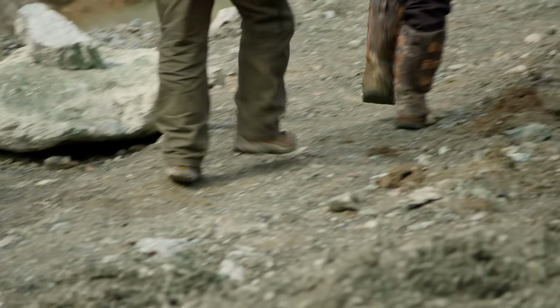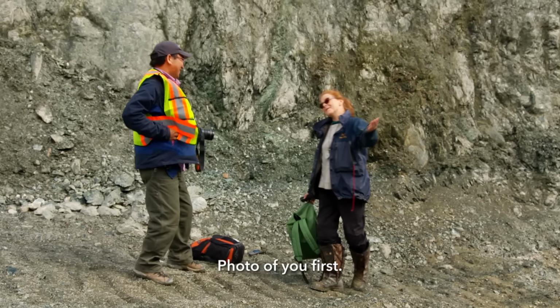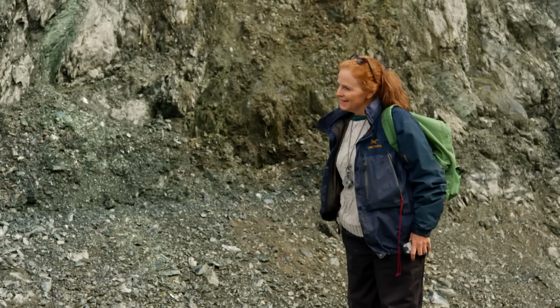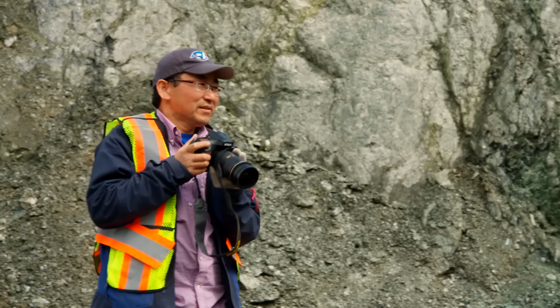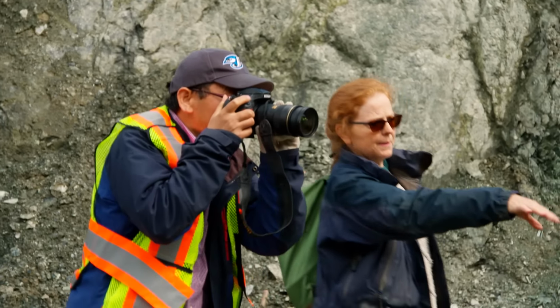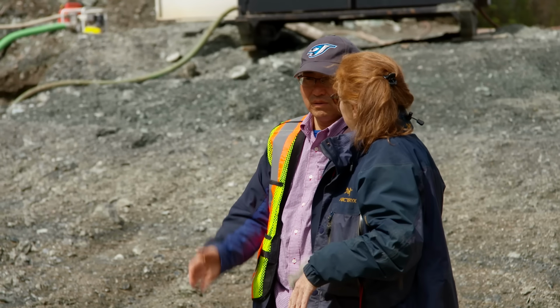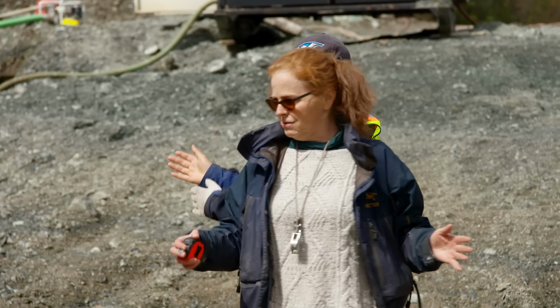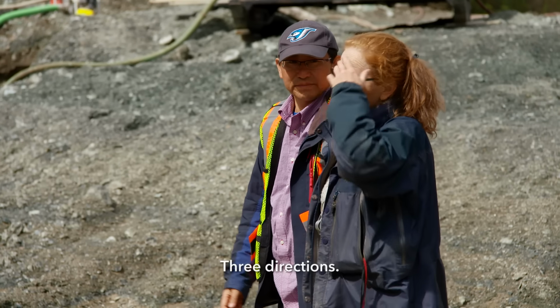Do you have a camera? What do you first? Oh, you want to take my picture? All right. But you have two totally different cultures. Yeah, good. So make sure you can get the bottom in. So I agree with you. Good. Drill in this direction. Okay, well, hopefully it's not this direction. Hopefully. 3 directions. Oh, no.